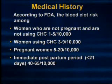So we also know that several conditions will increase the risk for blood clots, such as females older than 35, smoker, history of DVT or PE, or like I just mentioned, 21 days postpartum.